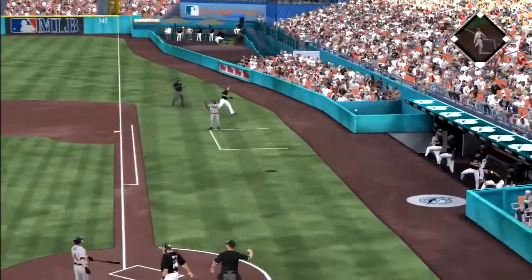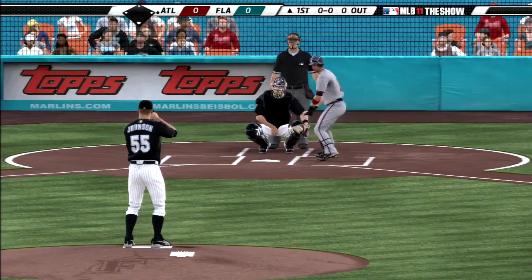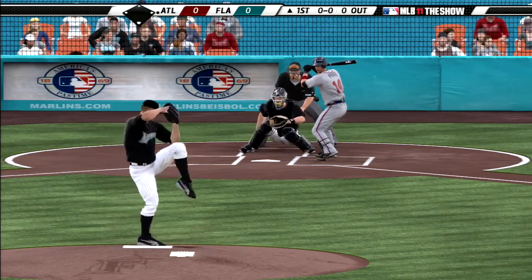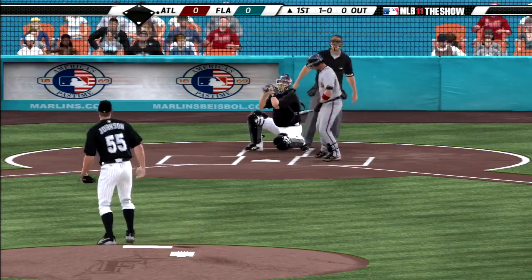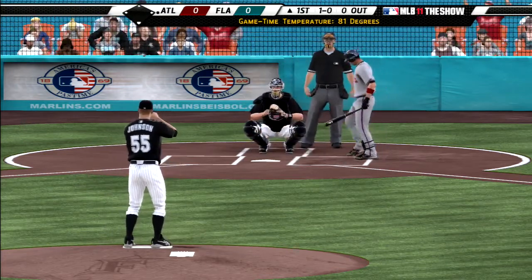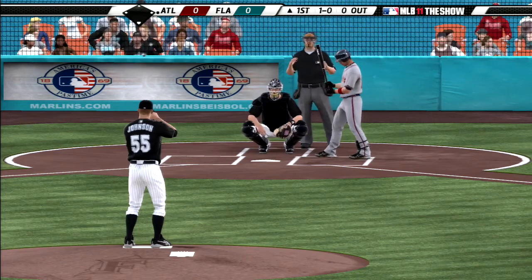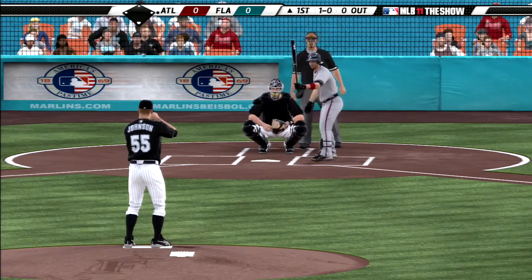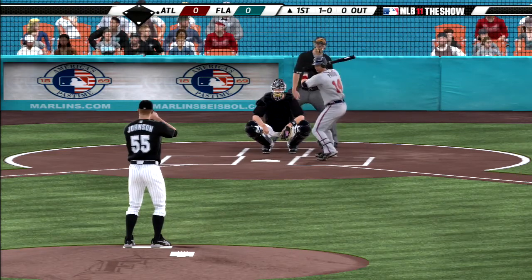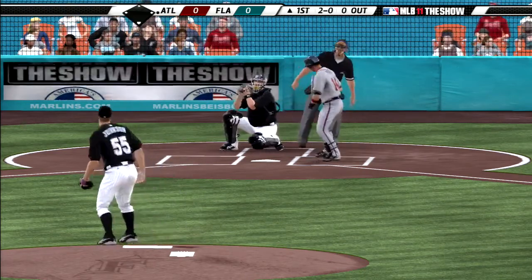Fouled off into the seats behind first. And a good fastball there, but this just misses the zone for ball 1. And a very comfortable 81 degrees as we get things started this evening. First pitch, 7 o'clock. Here's the 1-0. And that misses, 2-0.